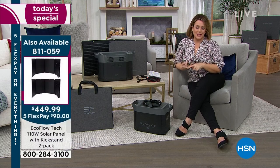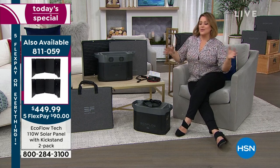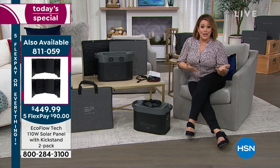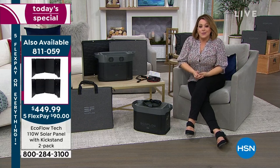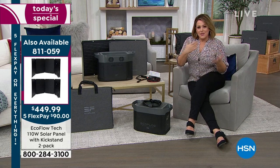You don't need to be storing cans and cans of gas. You don't have the fumes. You can power this indoors and close all your windows, unlike the regular generators. And even if you do have a regular generator, we're not knocking those. It's just that those are a little bit more complicated, and a lot of people's HOAs don't allow them. A lot of campgrounds don't allow them after hours. So just something for you to think about.